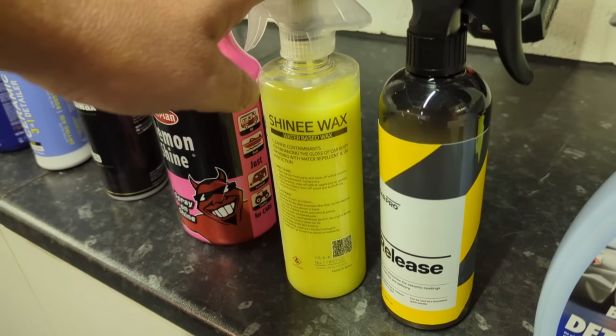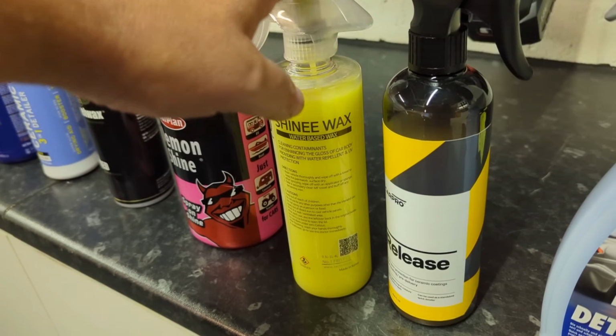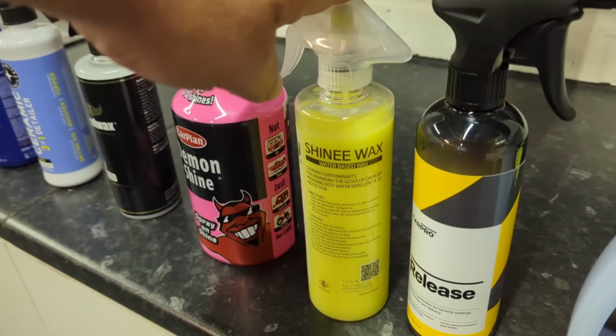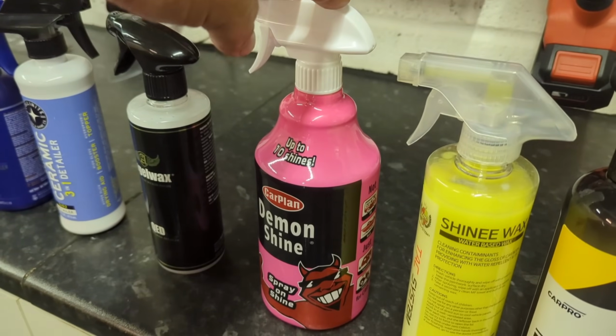Sorry, just going back to the TAC Systems. No, you can't use it on glass, plastics, interior, and it doesn't mention using it as a drying aid. So I don't give it the marks for that. You can't use it wet, in other words.